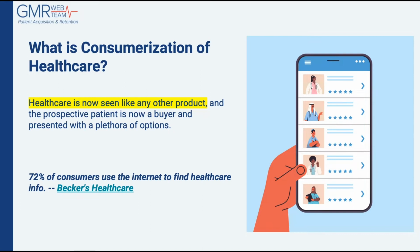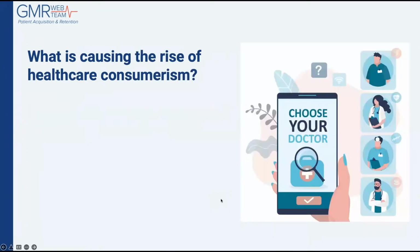So let's talk about what exactly is contributing to the rise of healthcare consumerism. I briefly touched upon this already, but technology and internet access has definitely been opening doors for patients. We are no longer limited to what is just local to us. The internet gives us endless information, and patients are using it to choose their provider carefully.